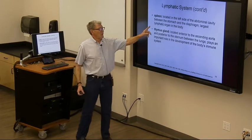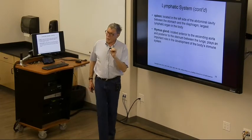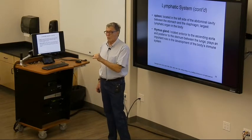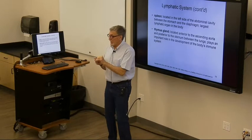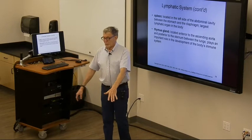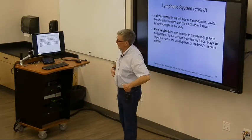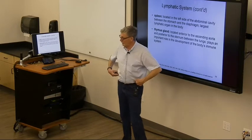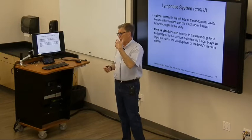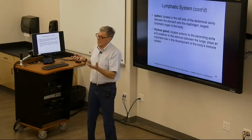Also, the lymph nodes and the thymus have a property where they take immature white blood cells, immune cells, and mature them. So whereas most of your immune cells come initially from the bone marrow, just like your red blood cells do, a lot of them come in an immature form to the thymus or to the lymph nodes and wind up maturing there before they can do their job.